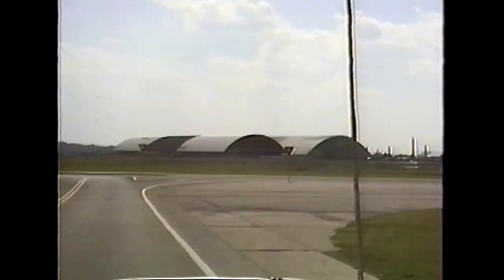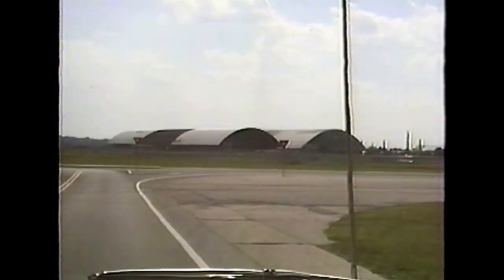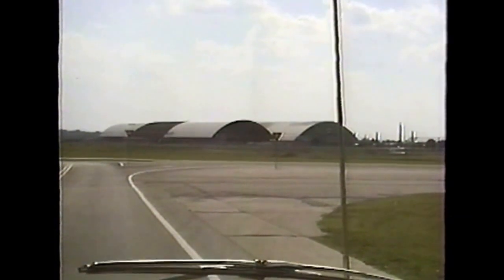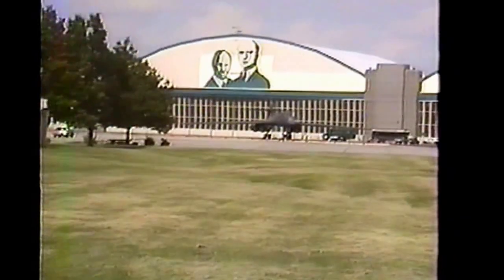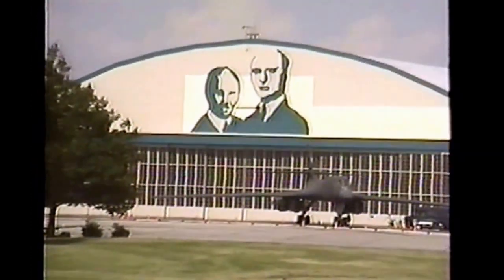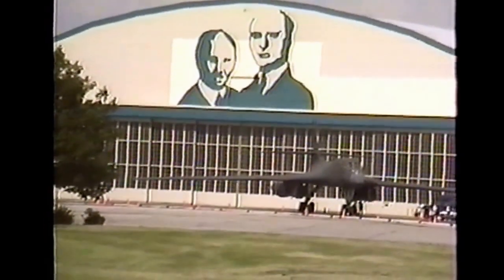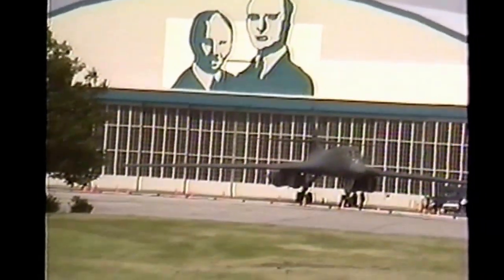It's going to allow for more all-year displays of some of the antique aircraft and some of the vintage World War I and World War II aircraft. The picture of the two men on the wall are the Wright brothers, Orville and Wilbur. They are honored by having their picture high up on the wall, period.